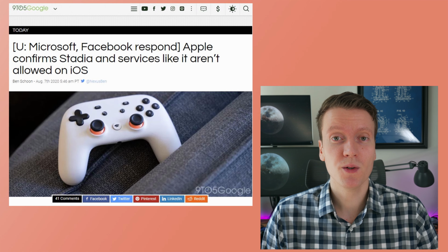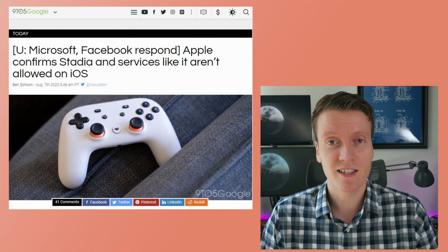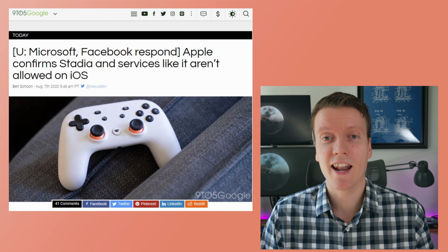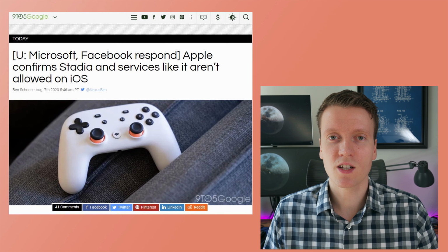In more video game news, Apple says they won't allow Google Stadia on any of their iOS devices. This includes the iPhones and iPads. Google Stadia is a cloud-based video game hosting service.